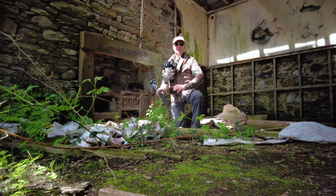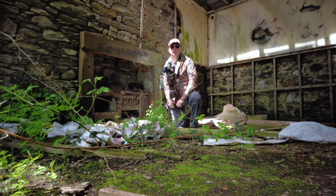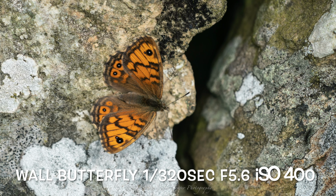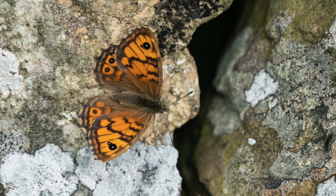Anyway, yeah, I thought we'd get in out of the wind. Now, we've already got a first shot with the 100-400 and the Sony A9II, a butterfly on the way down here to this abandoned little farm outhouse.